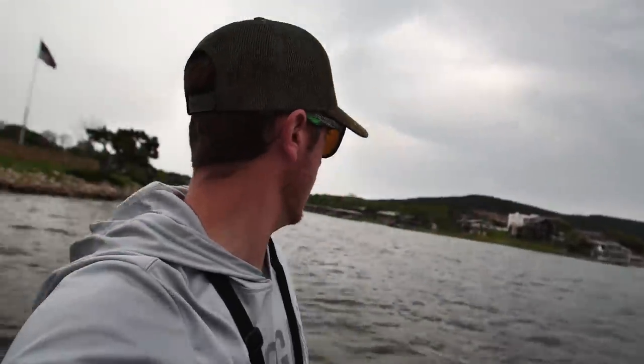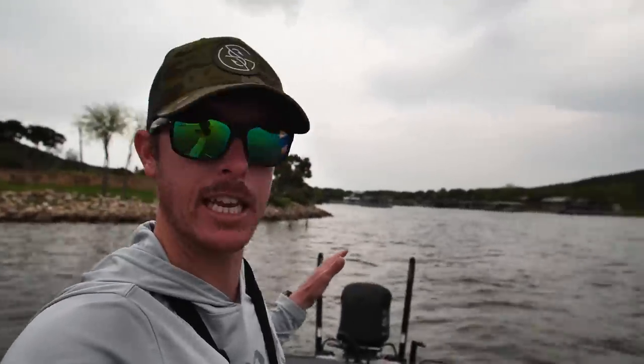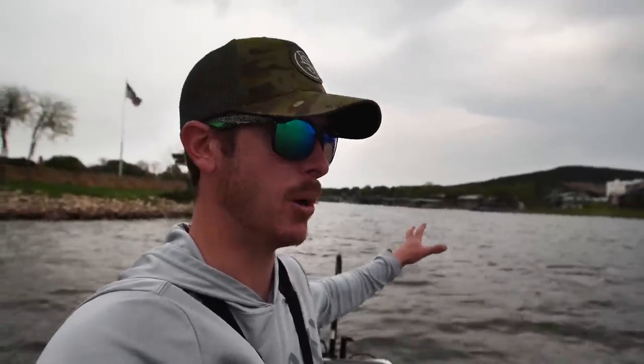So I think I'm gonna make some more casts out here on this point. This is kind of like the lead-in area for them to go spawn. And it's similar to the bass right now. Honestly, with that big hybrid, I don't really need to catch that many more fish because that thing makes up for like 5 or 6 white bass in itself. It's so chunky, and it's gonna be delicious. We'll get to the cooking portion of this here in a minute, but right now let's have some more fun catching fish.